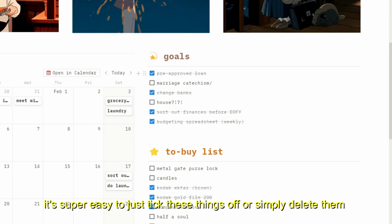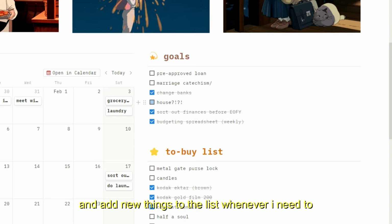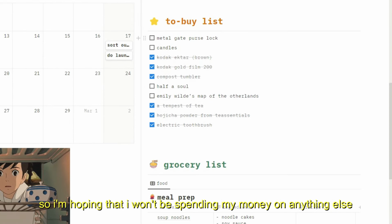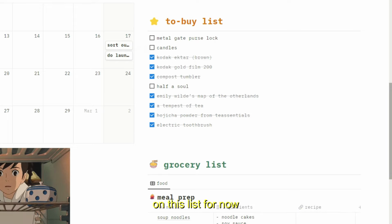It's super easy to just take these things off or simply delete them and add new things to the list whenever I need to. I've just done a huge book buying spree, so I'm hoping that I won't be spending my money on anything else on this list for now.